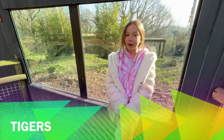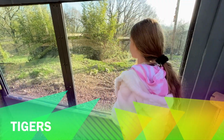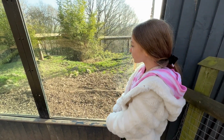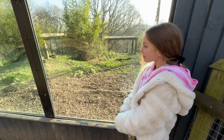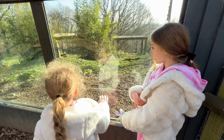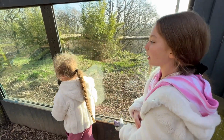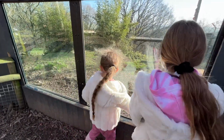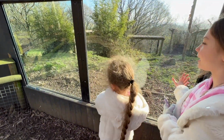Okay guys, we're right in front of the tigers. He literally just came up. And here he is. He's coming. There's two! Yeah, they're on their way, aren't they? Oh, here he comes. Bella! Yeah, this is it, and they're really cute. There are two of them in here.